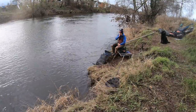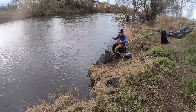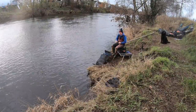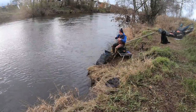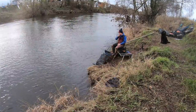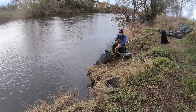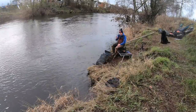I find roach, it doesn't matter what river you're on. We've got a reputation for being very bold on this river, fishing big hooks and big rigs and catching big weights and whatever. But there's still room for finesse. And roach, wherever you go, world over, are all about finesse. So I still like, where I can, to fish a strung out rig.